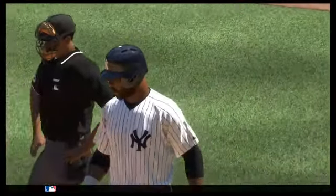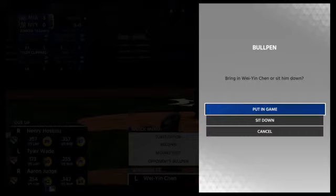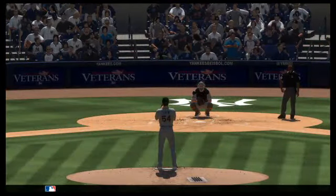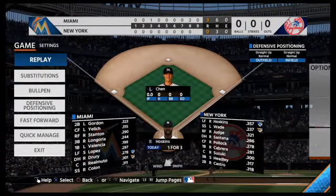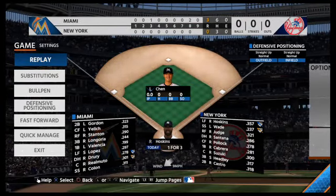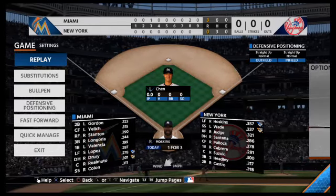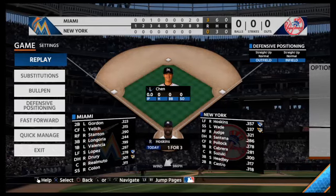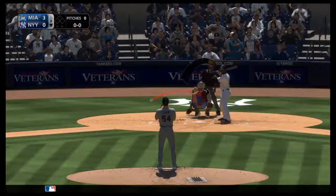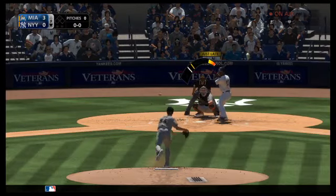Settling in now, Henry Hoskins. He's going to lead things off in their half of the ninth as they try to avoid the dreaded shutout. It's never a good feeling to get shut out. And over the course of the season, it's bound to happen a few times. They've just been overmatched by good pitching.